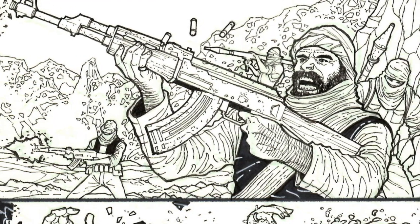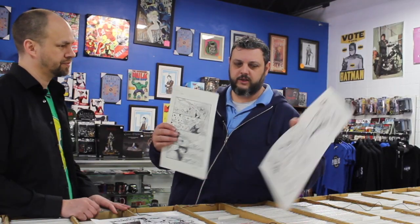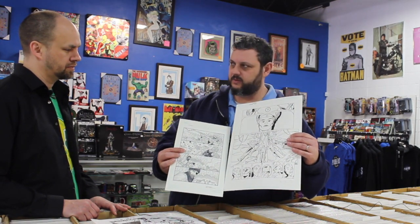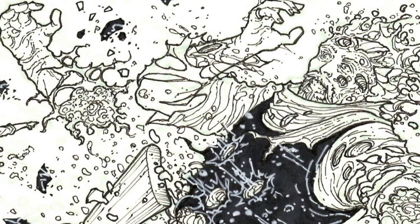The other interesting thing about this page, which you might not be able to tell here, is that if this is a regular comic size page, this is how he's doing it. So you can see it's about, that's half size. Yeah, it's really small, right. And which makes the detail you put into it even crazier.